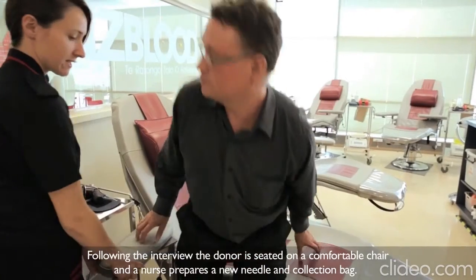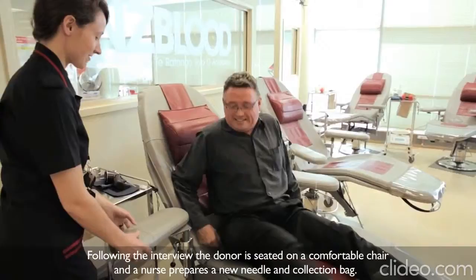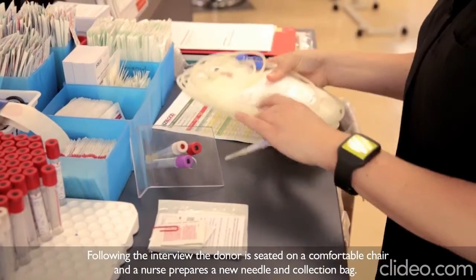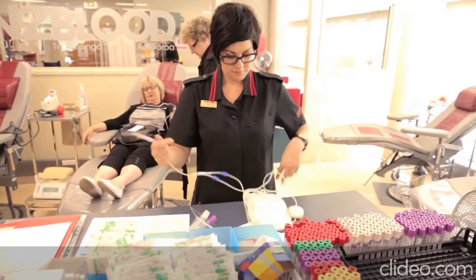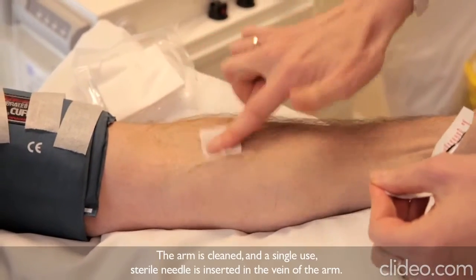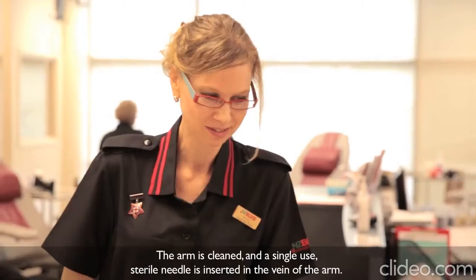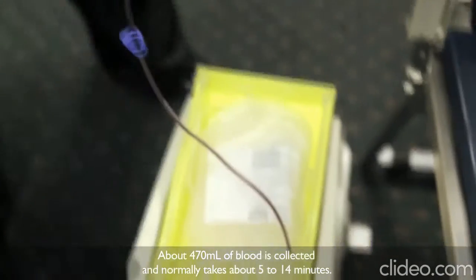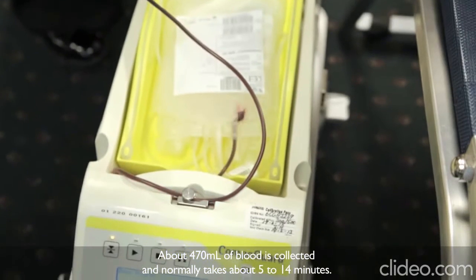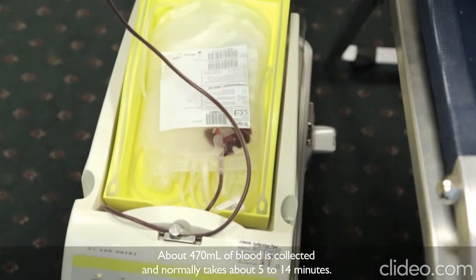Following the interview, the donor is seated on a comfortable chair and a nurse prepares a new needle and collection bag. Needles and bags are never reused. The arm is cleaned and a single-use sterile needle is inserted in the vein of the arm. About 470 mils of blood is collected and normally takes about 5 to 14 minutes.